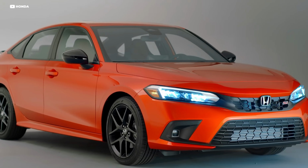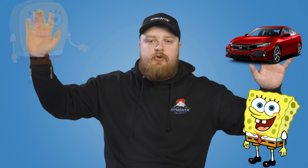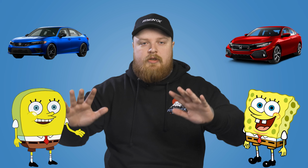Yeah, so the Civic SI got a new look in my opinion. It looks like they took all the sport out of the car. The 10th gen was so damn angular and aggressive looking. This looks like smooth SpongeBob. Neri, put up a picture of regular SpongeBob with the 10th gen SI, then smooth SpongeBob with the new SI. That's the best way to describe it.